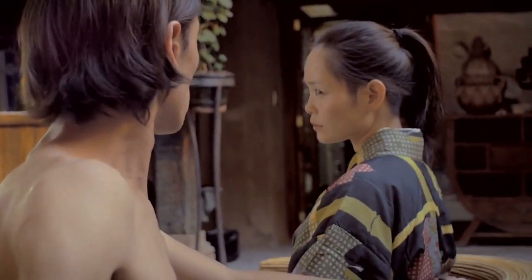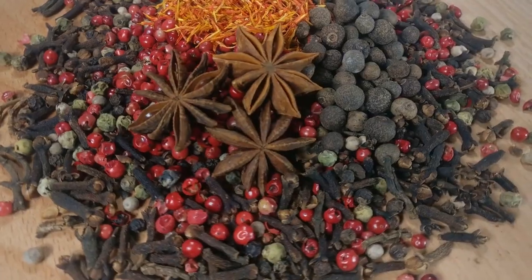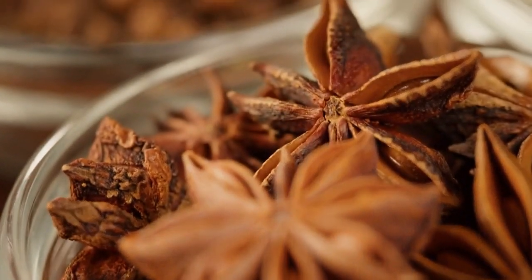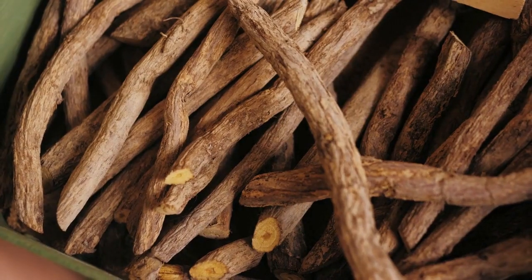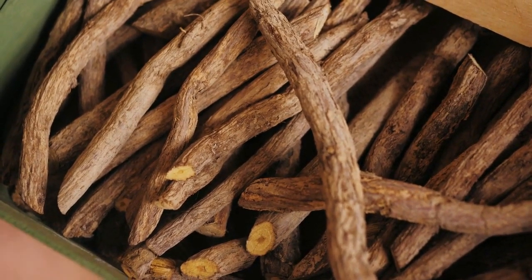What is star anise? Star anise is a spice that comes from the fruit of the Illicium verum plant. It is a small, star-shaped pod that is native to China and is often used in Chinese cuisine. It has a strong licorice-like flavor and is commonly used in both sweet and savory dishes.